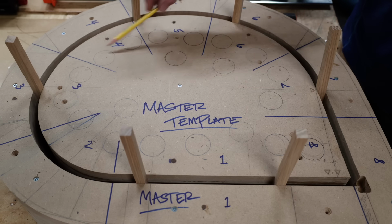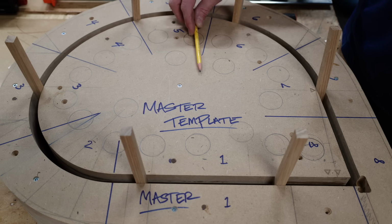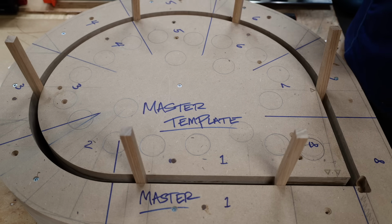All right, these are all laid out now, so let's make some MDF Swiss cheese. Yummy.